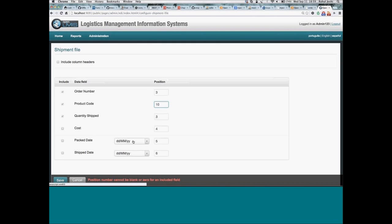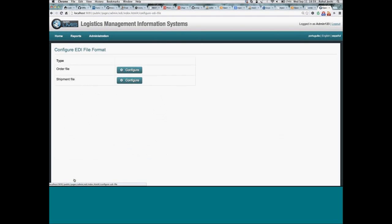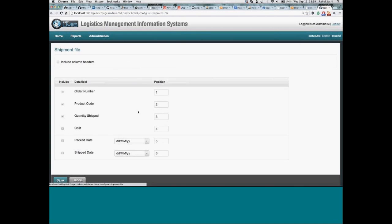For the date, there are some default options available for a particular date format. You can choose any one of them. Similarly for the shipment fields. For the sake of this demo, we'll keep the default values, which is just 3 fields in positions 1, 2, and 3. So this is all the admin side.